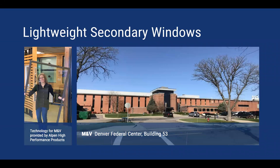Again, this is the summary of the findings of our research work, the monitoring and verification work that we conducted at the Denver Federal Center. This is one of the GSA facilities, Building 53. Building 53 was built in the 1960s, of course with single pane windows everywhere. It's a two-story building consisting of offices, conference and training space, industrial laboratories, as well as warehouses.